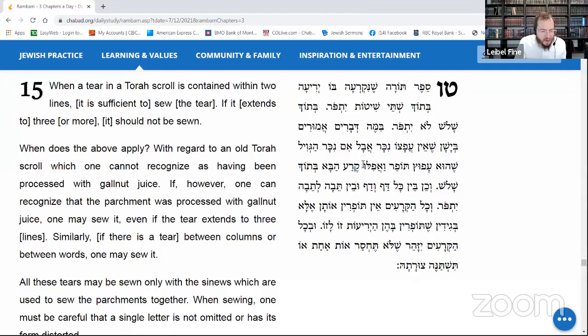This is talking about an old Torah when you can't recognize that it was sewn. But if you could recognize that the parchment was processed, it's a certain process that's done with a certain juice. But if you could recognize that this process was done, then you're allowed to sew it, even if it was between three lines.